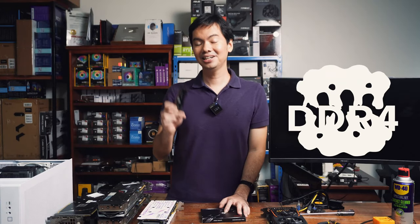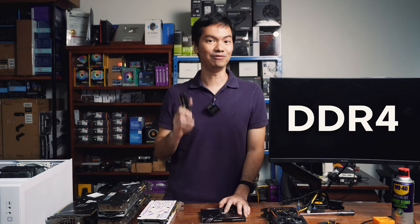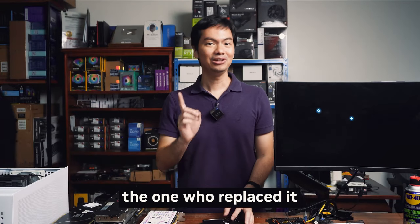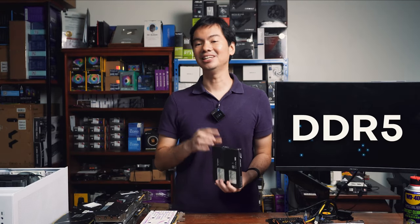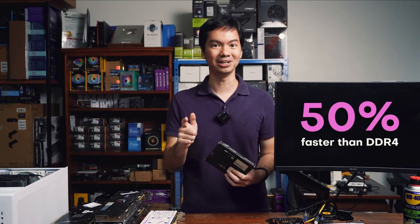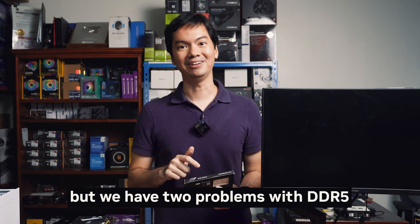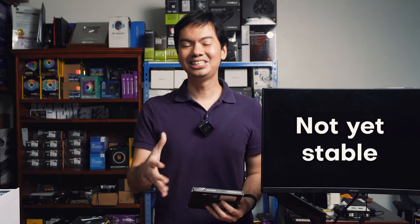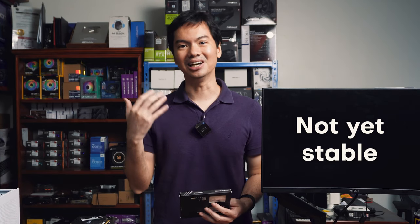What's up, Internet? DDR4 was a standard type of memory for a very long time. Pero ngayon, obsolete na siya. Yung nagpalit sa kanya, DDR5, is theoretically 50% faster than DDR4. Pero may dalawang problema sa DDR5. Una, mas mahal siya. Pangalawa, it's just not as stable as DDR4.